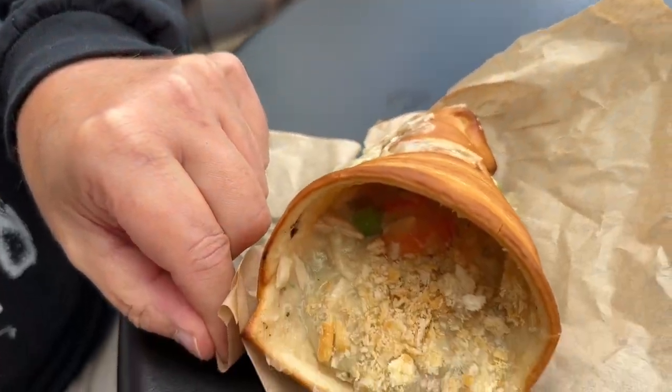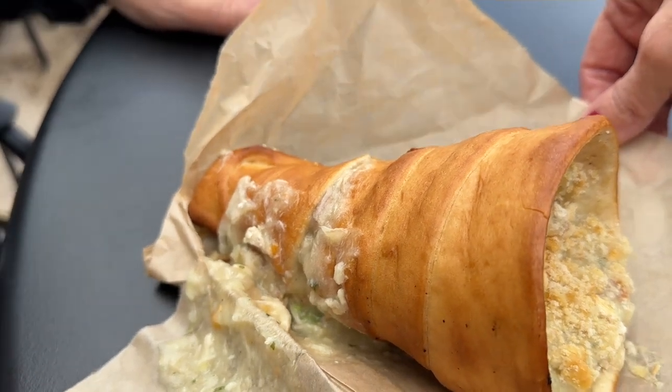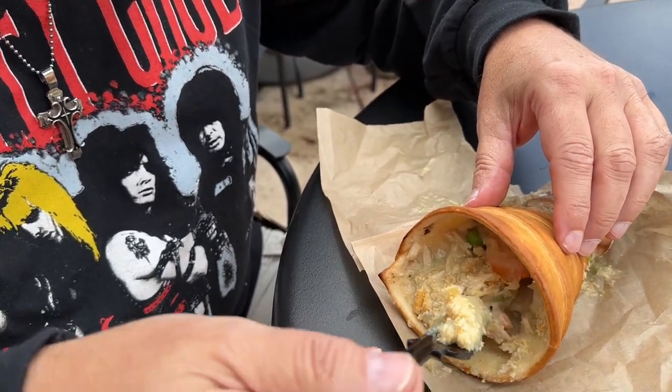Chicken pot pie, red pain. Look in there. Filled it up, didn't they? Chicken pot pie made with savory meat and vegetables. It's coming out. And it cracked in half. So let's just try the meat by itself. Yeah, they put so much in there, it cracked it.